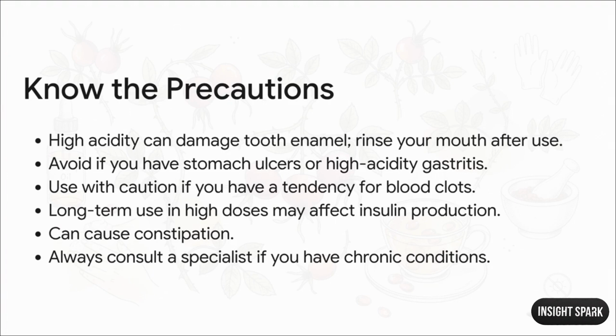So, what are the big things to keep in mind? Well, rosehip is pretty acidic, so it's a good idea to just rinse your mouth with water after you drink the tea to protect your tooth enamel. If you have issues like stomach ulcers or gastritis, it's probably best to steer clear. And because it's high in vitamin K, you need to be cautious if you have a tendency for blood clots. Oh, and long-term use in super high doses isn't recommended, as it could potentially affect insulin production and, well, cause some constipation. The golden rule, as always, is if you have any chronic health conditions, just talk to a specialist first.